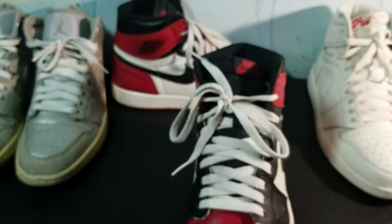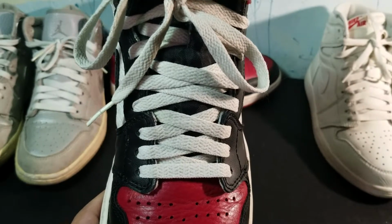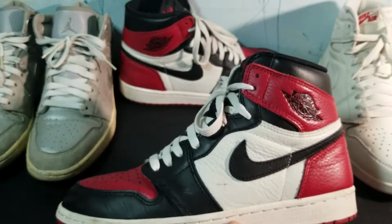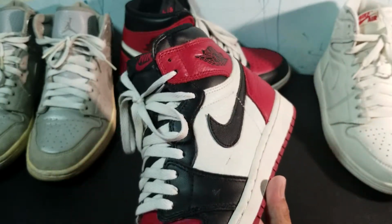The laces that they come with are black with extra red laces, but I went with white laces because I like the way white laces look on shoes, and I just try to make them look different from everyone else's.